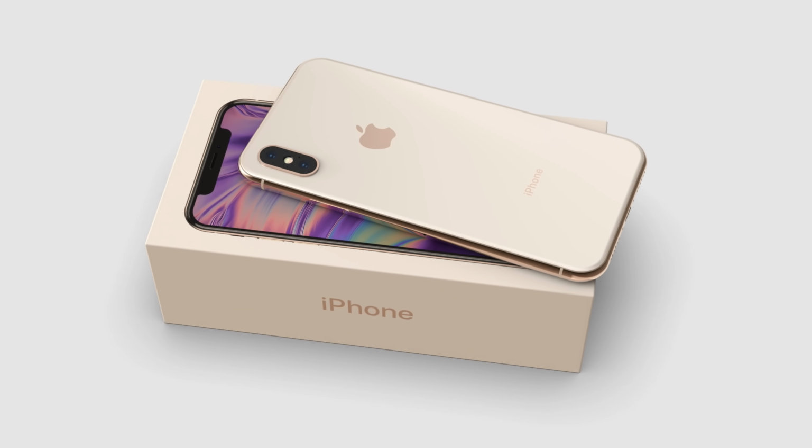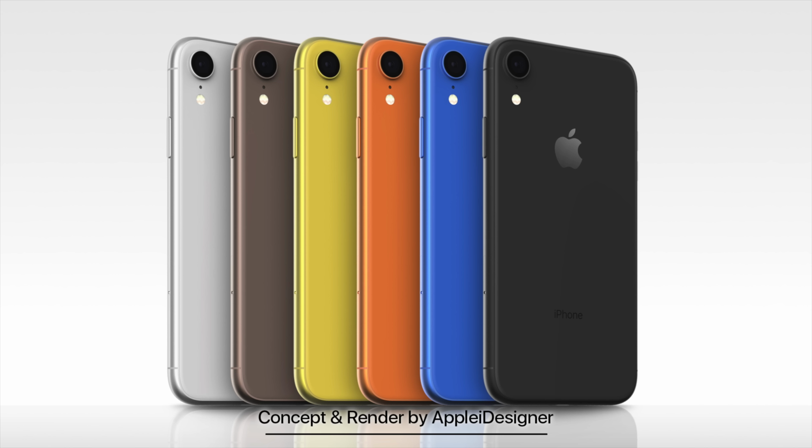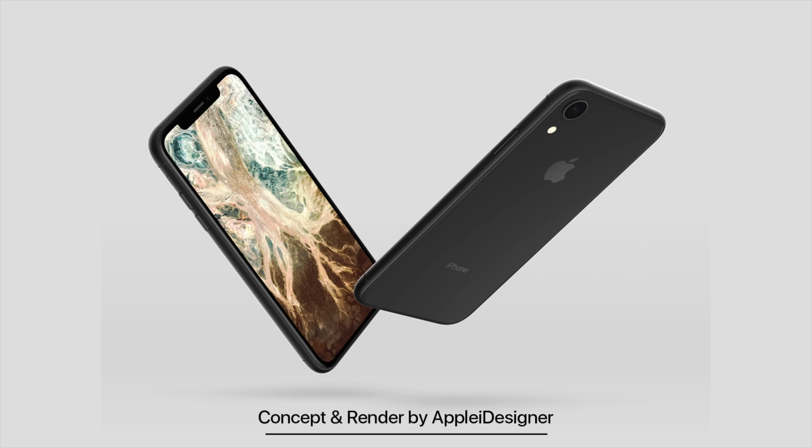So these are the new colors. I highly doubt that that's what they're going to be called, the iPhone XS Plus. It's a lot there. It's quite the mouthful, but otherwise it looks really good. Go give him a follow and check out his latest stuff down below.